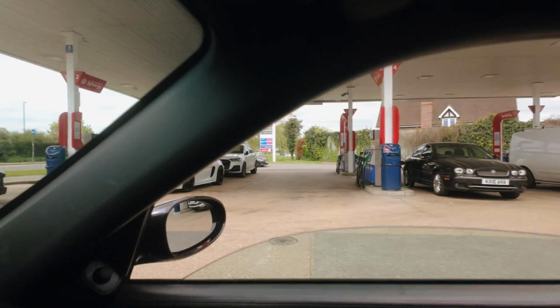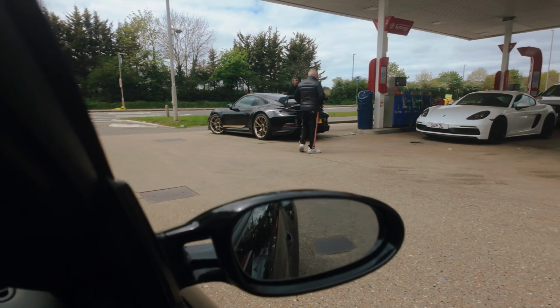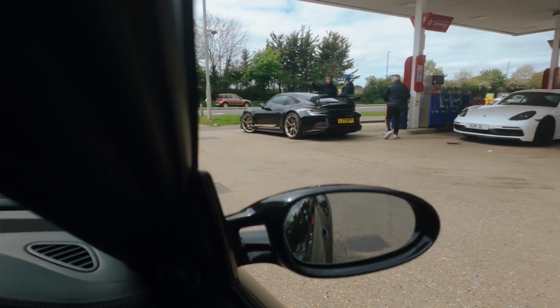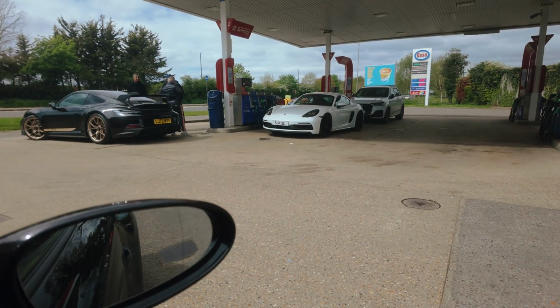All right, so we're just stopping for some fuel. I'm with a Cayman GTS and a GT3 992. So we're on our way to Bicester Heritage. Hopefully we're gonna get in. I think we should. But yeah, that GT3 is absolutely badass on the road. And so is the GTS, jeez.